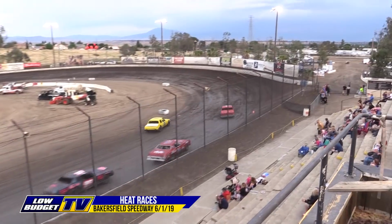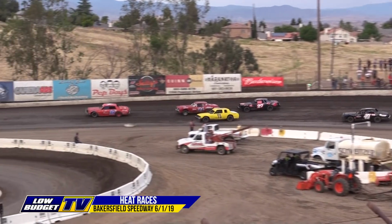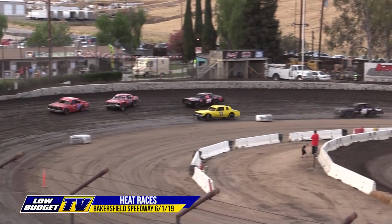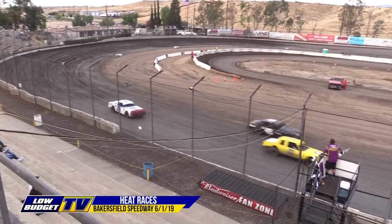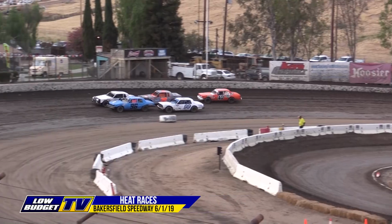Good battle between the 73 of Robert Guest and J.D. Mueller. Oh, Guest gets a little bit of push in 1 and 2. That's going to allow the 24 of Johnson to get by Robert Guest. So it's the 24D and the 24 battling it out, coming out of turn number 4, but give it to the 24D, J.D. Mueller. J.D. Mueller picking up the heat race win here tonight in heat race number 1, stock division.